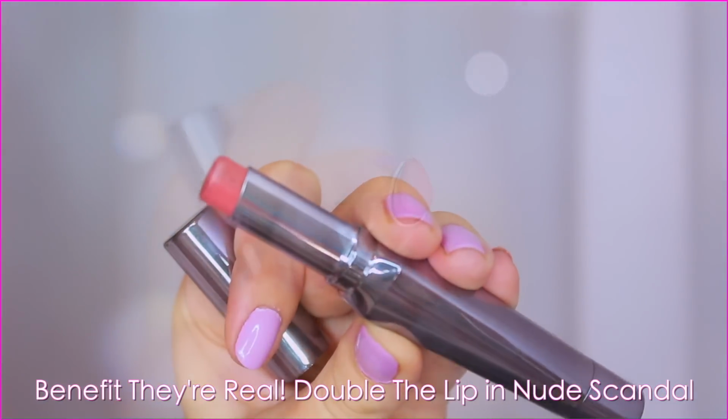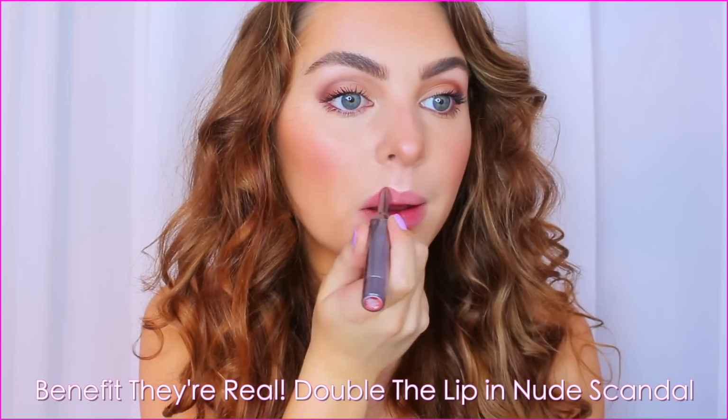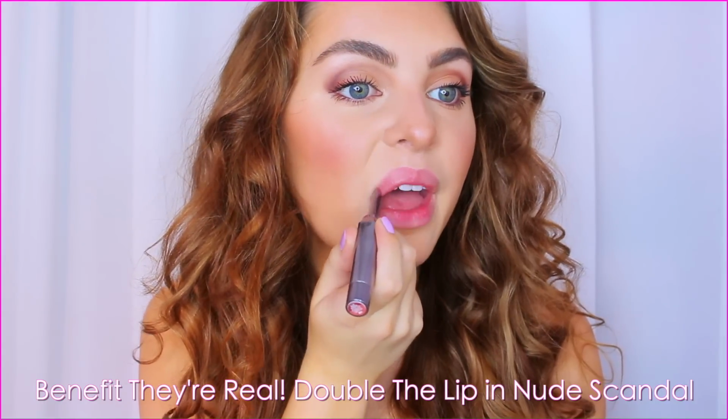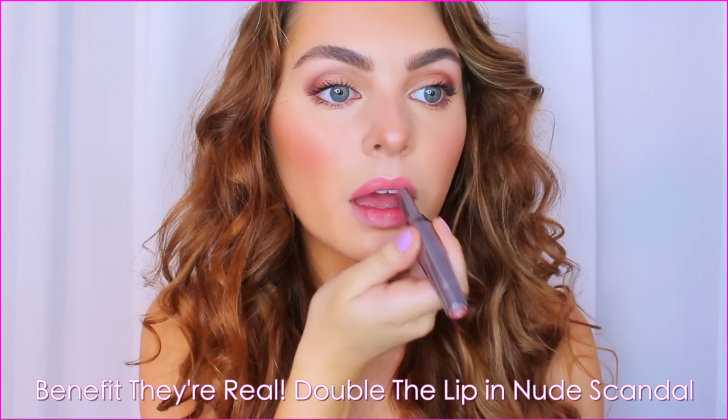Lips, I'm using a super cool 2-in-1 lipstick. This is the They're Real Double the Lip in shade Nude Scandal. I'd never tried this before from Benefit, and you can tell by my face I was impressed, and on me this is a great rosy everyday lipstick.